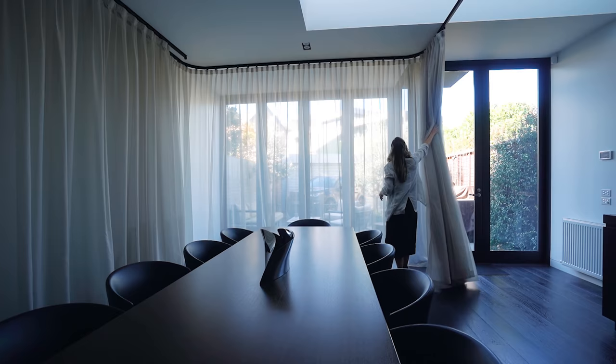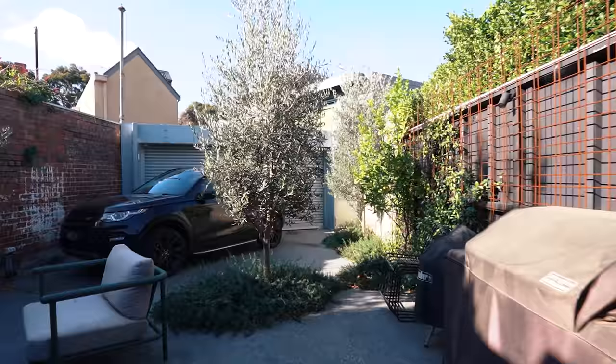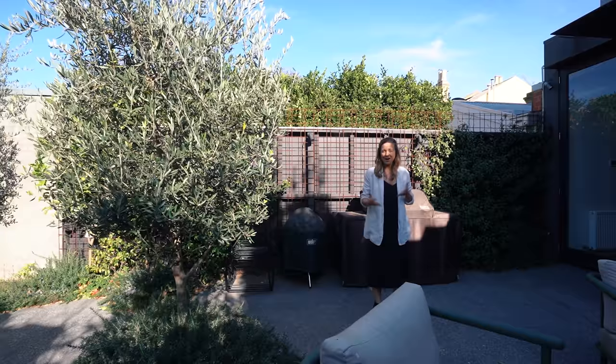Let's go check out outside. A really good size garden area. There's a lot of edibles in here. We've got an olive tree, rosemary and lemons. There's a car spot. It's really good size, especially when we are talking about Carlton here, so it's fantastic that they've got this space.